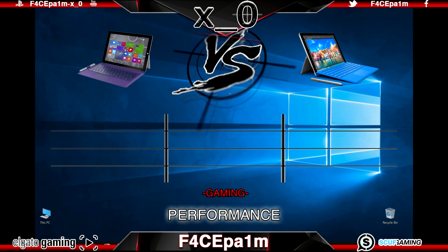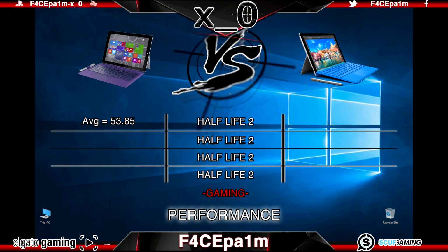Then, if we go on to gaming, we want to keep in mind that higher numbers mean more frames per second, which means better. So Fraps measured an average frame rate of 53.85 frames per second in Half-Life 2, a minimum of 40 frames per second, and a maximum of 66 frames per second on the Surface Pro 3. On the Surface Pro 4, the average frame rate increases from 53.85 FPS on the Surface Pro 3, up to 78.4 frames per second on the Surface Pro 4, which is a 46% increase in frames per second.